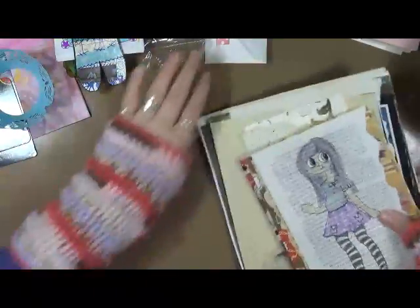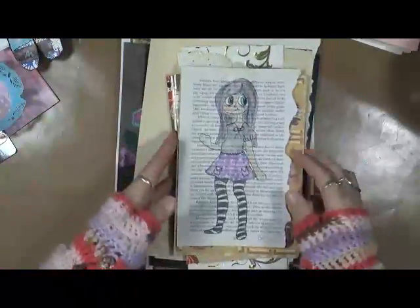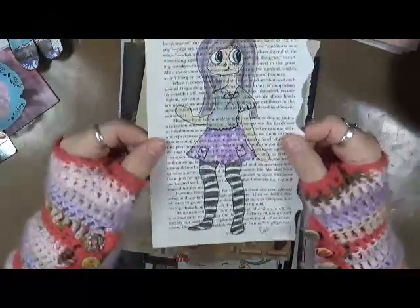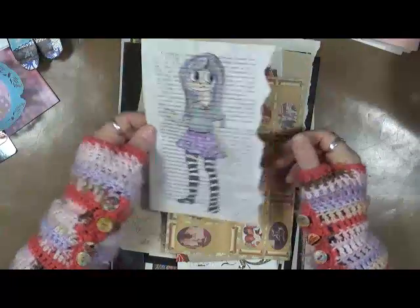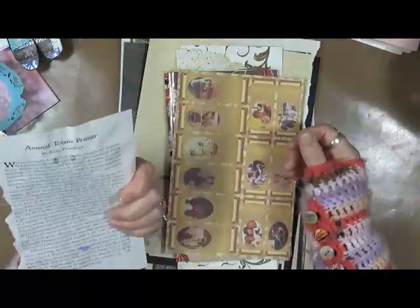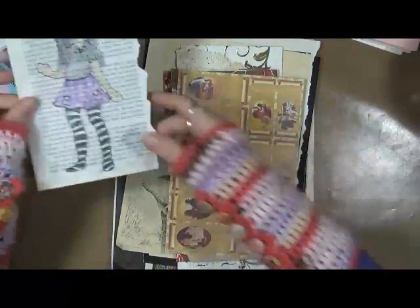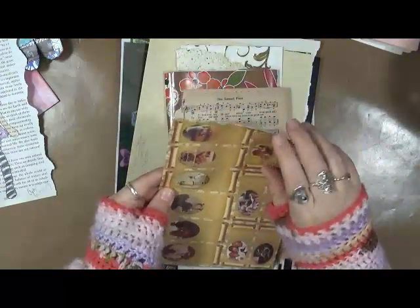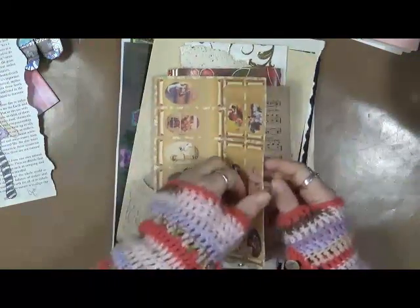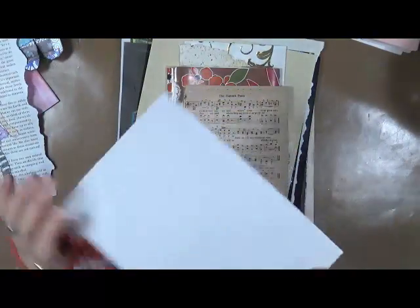Oh my gosh, girl, you just sent way too much. Way too much. But thank you, thank you, thank you. Look at her. Isn't she sweet? Aw. I love her. She's so cute. Like I said, all of this stuff will be used in that journal. There's 10 signatures of 10 plus pages, so I definitely will have lots of room. I don't know if this opens or not. It's very thick.